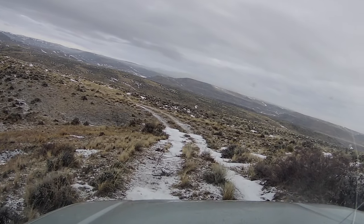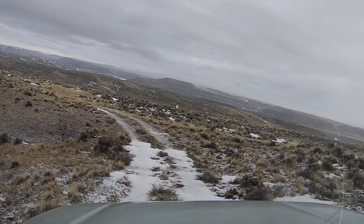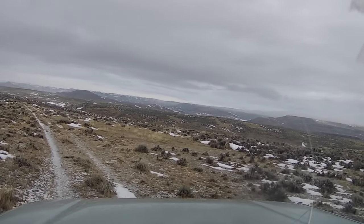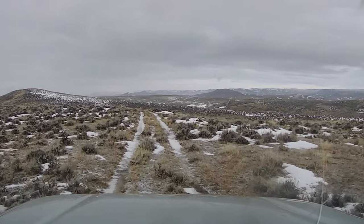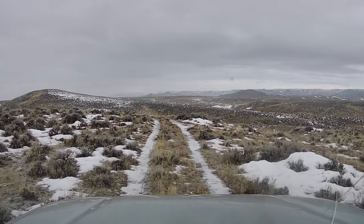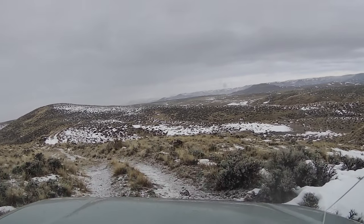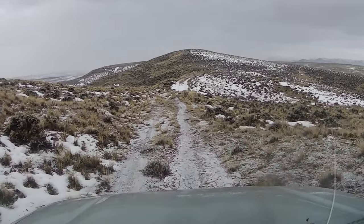Bunch of pronghorns that are kind of distracting Astro for a minute. Hopefully they won't just keep pushing out ahead of us. It's always annoying when that happens. Hopefully we go off to the right or somewhere else. Oh, it looks like they're gonna push out ahead of us. Nice group. Oh, good. It looks like they're cutting off a little more to the right. Hopefully they'll keep going.